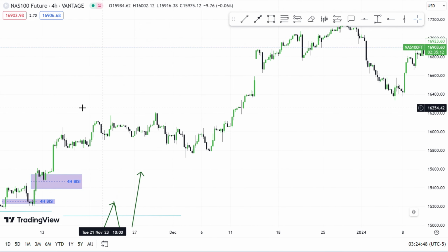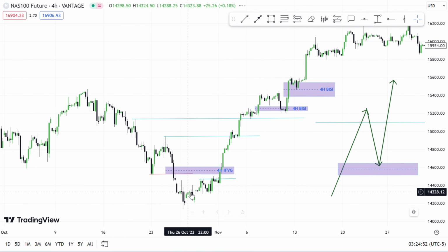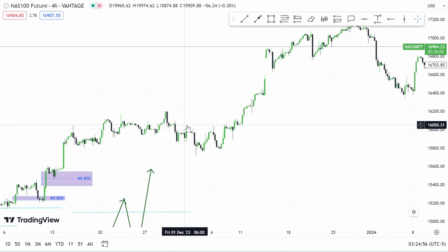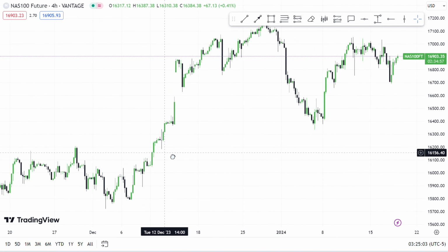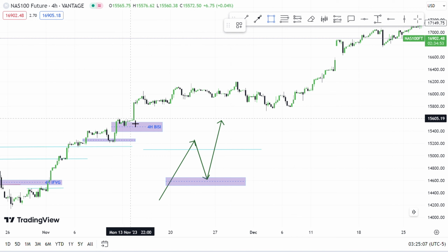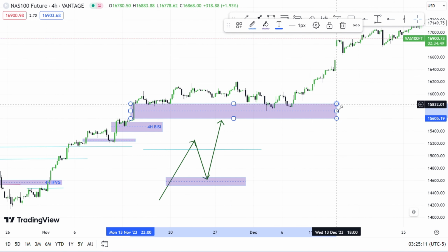After the buy model was confirmed here, look at how long we buy for. Look how amazing that is. From that area, we bought and we haven't come back. Amazing thing about the buy model. So here, this is another BISI, and this BISI is from the CPI. I still remember this CPI.